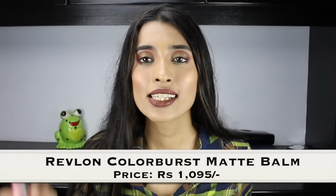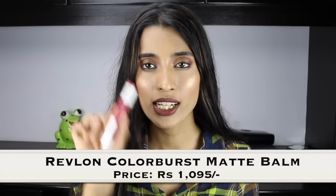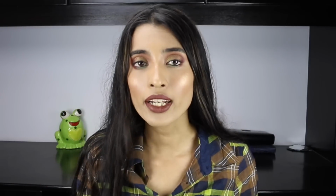The next one is the Revlon Colourburst Matte Balm in the shade Sultry. Now this was one of my first nude lipsticks. Before that, I was all about purples, reds, deep reds. I needed something for certain occasions where my lips can't be that bold. This has like more pink. It doesn't have anything else to it. It's a pink nude shade on my lips.